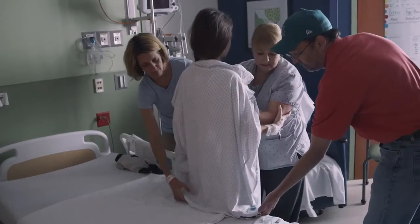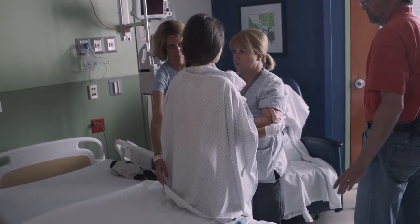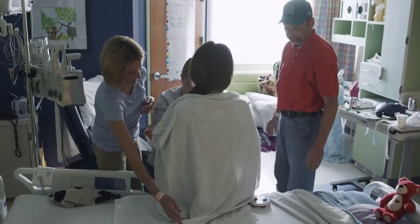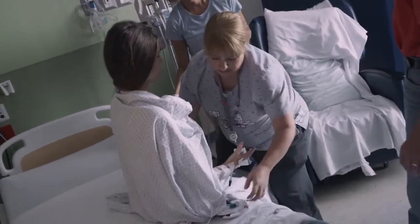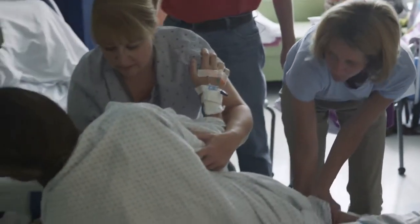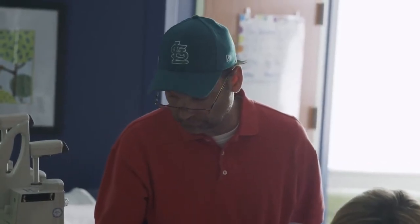We make sure that they're not bending or twisting. We help them reposition in bed because, you know, they're limited from a pain aspect and just mobility. Okay, so on 3, you're gonna sit back and try to get your bottom really far back, okay? All right, 1, 2, 3. Bend your knees, hon. Bend your knees. All right. Okay. Okay, blow out. 1, 2, 3. Blow out, hon. Blow out. Slow your breathing. Does that feel better?